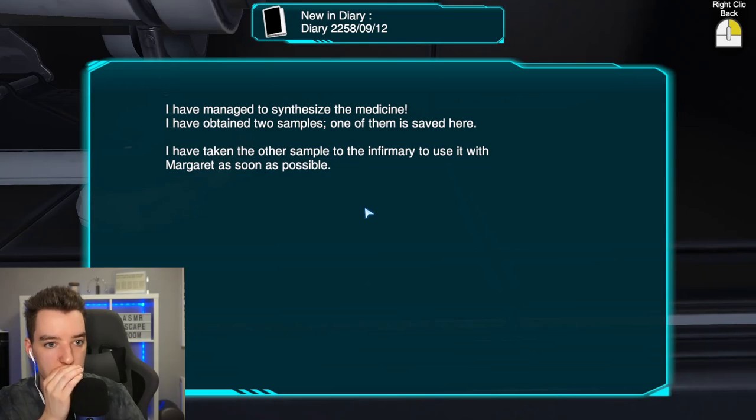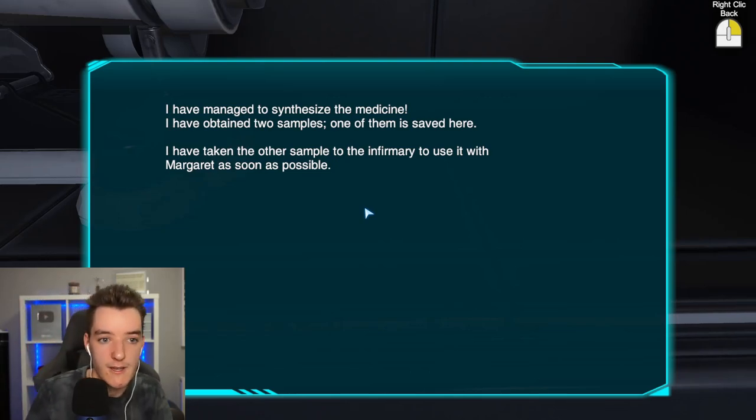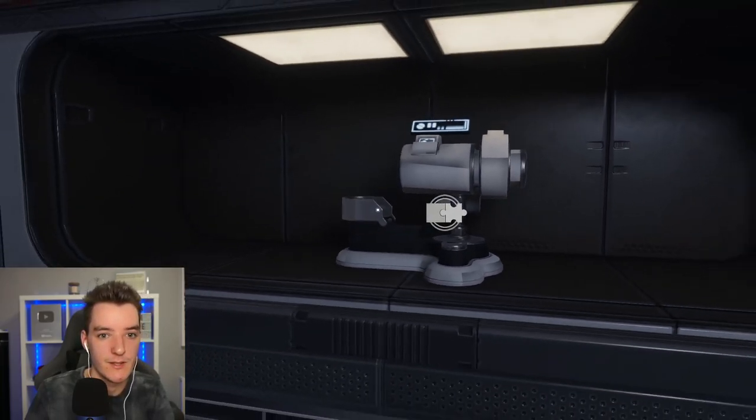I have managed to synthesize the medicine. I have obtained 2 samples. One of them is saved here. I have taken the other sample to the infirmary to use it with Margaret as soon as possible.